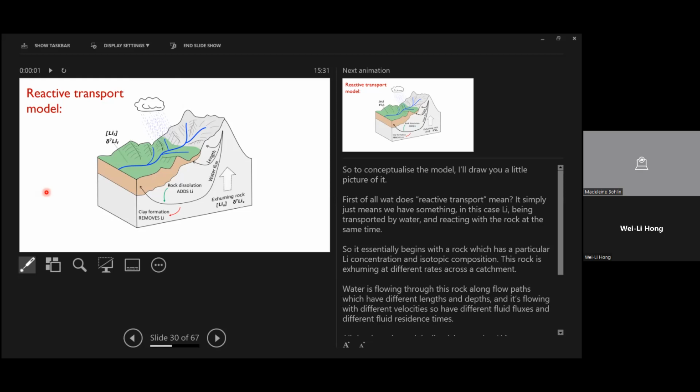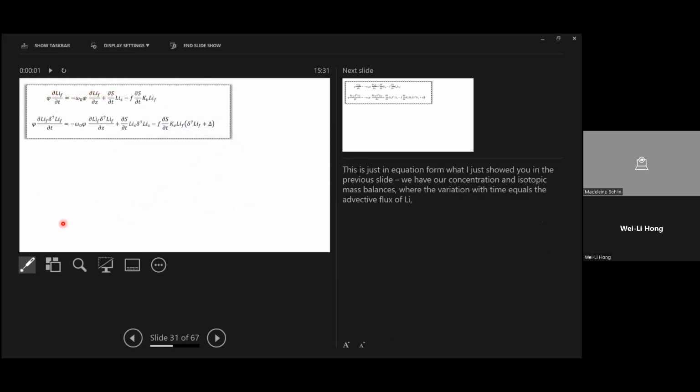All of these factors then combine, and we get the lithium concentration and isotopic composition of our rivers. And that's what we can measure. So essentially we measure this, and we're trying to figure all of this out. Can we do that? This is just in equation form what I just showed you. We have our concentration equation here and our isotopic equation here.